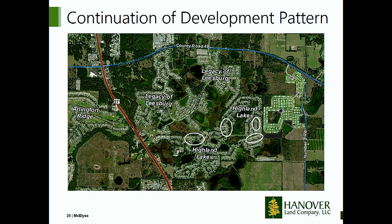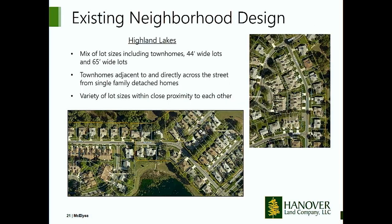So to dial in and go to a more defined neighborhood level analysis, the circled areas will, in the next few slides, I'll show you at a neighborhood street level how we are similar to what's already out in this area, specifically highlighting Highland Lakes because they are the neighborhood that is directly adjacent to us. So within Highland Lakes, and these couple of snapshots are from the property appraiser's website, you can see that there's a mix of townhomes, which is an attached product, 44-foot wide lots and 65-foot wide lots, all within the same blocks or surrounding blocks of each other. There's also townhomes directly across from single-family homes. So a variety of lot sizes within close proximity to each other.